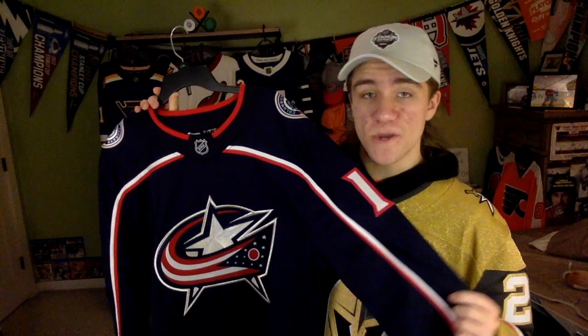So another nice jersey here. It gets the job done. And I've worn it in a lot of Columbus Blue Jackets videos. So, I mean, now that I have all 32 teams, there isn't a video where I'm not wearing a jersey. I remember when I had to make my Winnipeg Jets deadline video, I wasn't able to wear anything just because I didn't have a Jets jersey, but now I do.